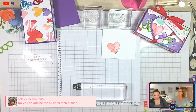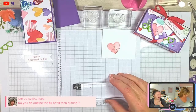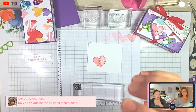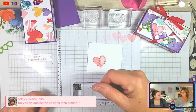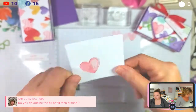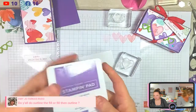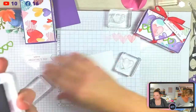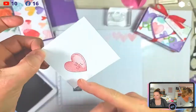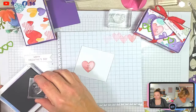Ultimate question, Amy goes, do y'all do the outline, then the fill, then the outline? It depends on how you want to do it. I've tried it both ways, and I like to do the inside first. I do the opposite. Do you? I do the outline first. Okay, because it worked really good. I did the inside first, and then the outline. Now it's going to bite me in the butt, because now I'm going to do it with this ink, and we'll see what happens. Okay, so I'm going to move that. And see, I love it because it's one stamp and it looks like you used three different stamps for that layering, the background. The dimension that you get on it is just awesome.